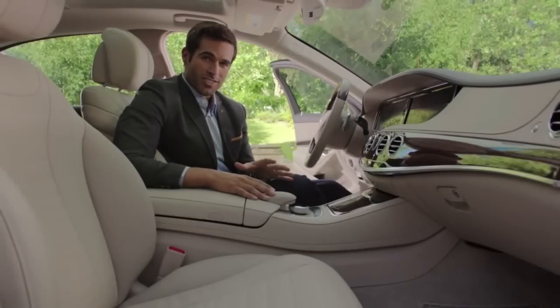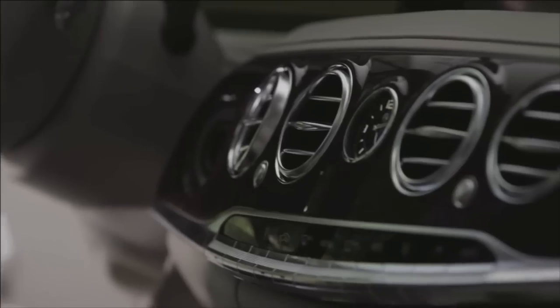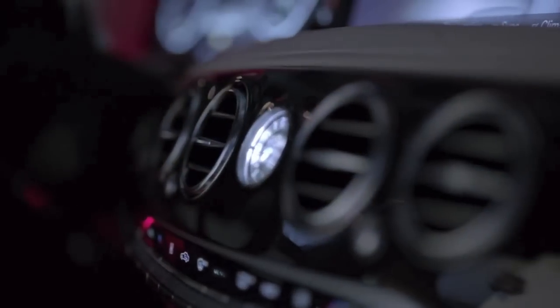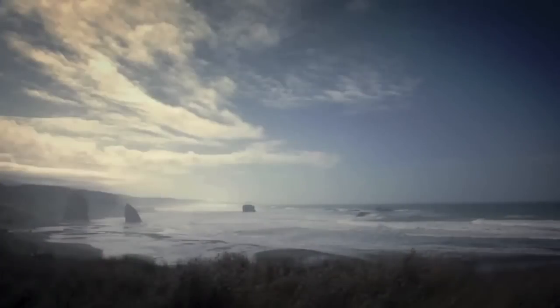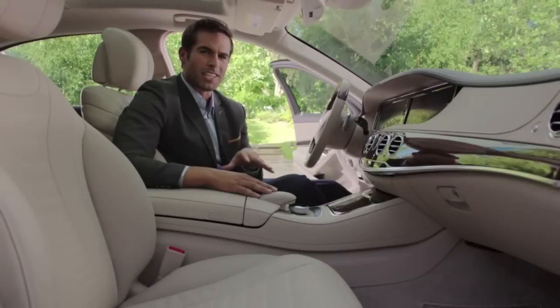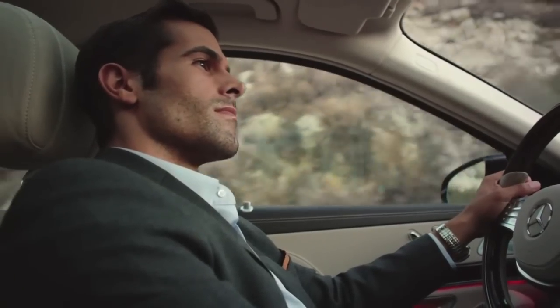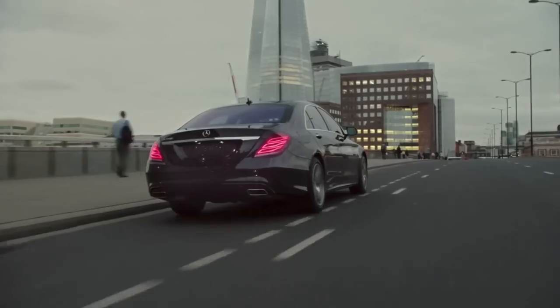One of the many firsts is the air balance package. Not only is this an extremely sophisticated ionization system that filters and purifies your air, but you can actually choose your favorite Mercedes-Benz fragrance to be ever so gently infused into the cabin environment. It is absolutely refreshing.